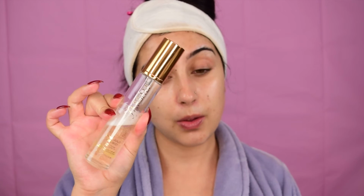And then finally, I just use a mist, and right now I'm using the Farsali rose gold one. This one's just really nice and hydrating. It smells nice as well. It doesn't do too much else, but just keeps my skin hydrated. I just use it for that.